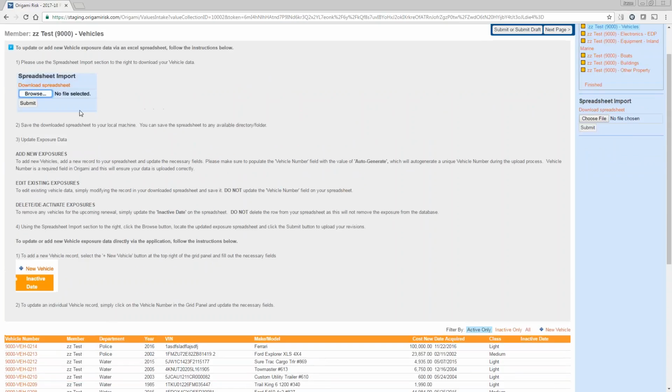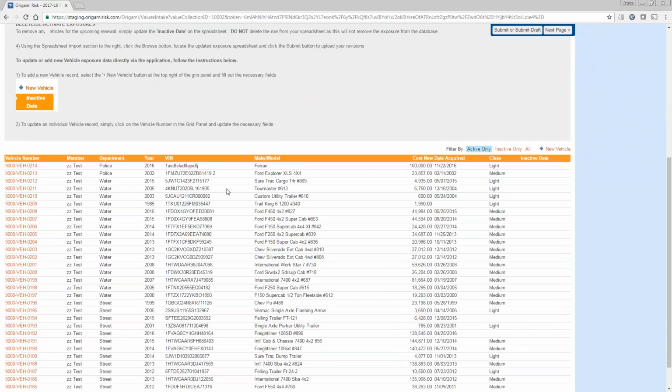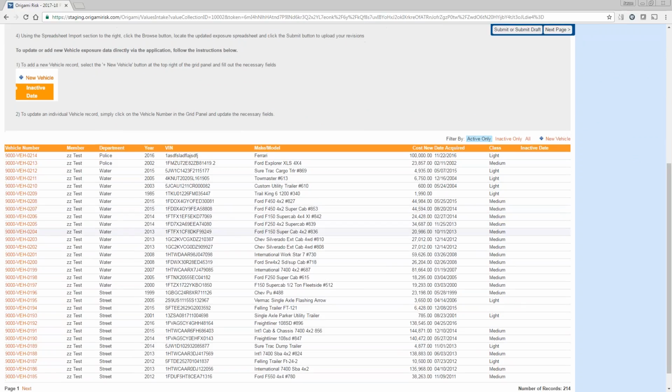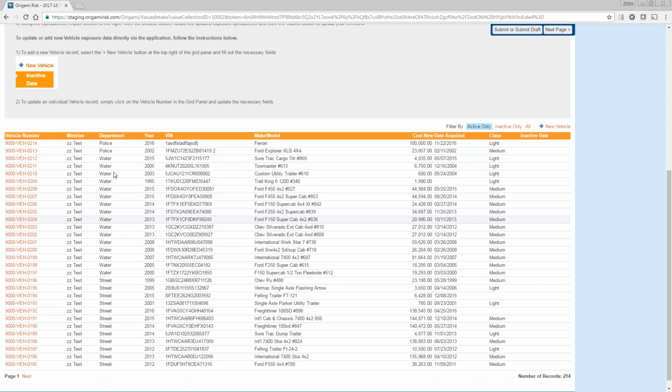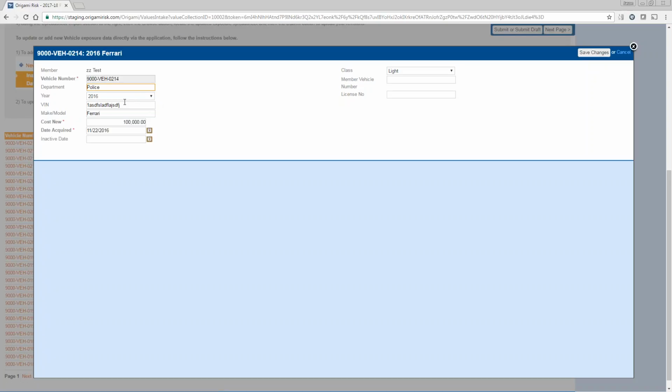As you go in here, there's instructions on the top to the left. There's two different ways: a single file or a multi-file. We'll start out with the single. If you go through and you find that, hey, they're right, all of my data is here, there's really nothing to change, then you can just submit it. But you see that somebody played a joke maybe and added this Ferrari. You can just click simply on the vehicle number and say that wasn't a Ferrari, that was a Ford.